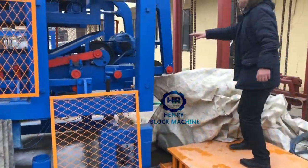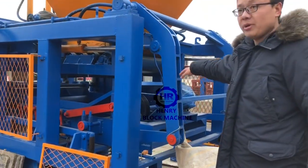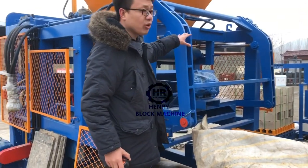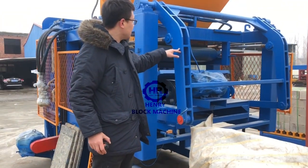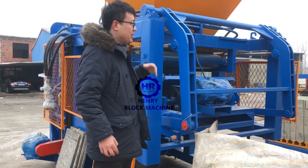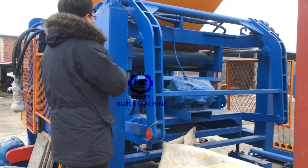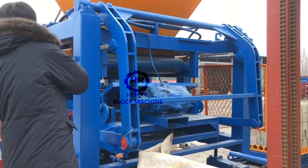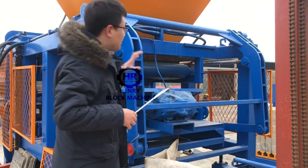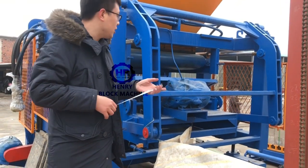And this particular model, I will show you this one. This one is a double shaft. It's a double shaft arm to feed in the material, compared with the single hydraulic cylinder, you can see. This one is the first one, and over there is the second one. We use the double shaft hydraulic cylinder to feed in the material.